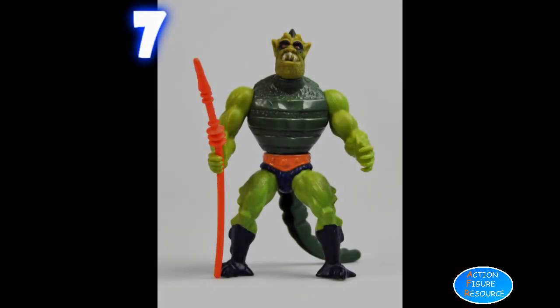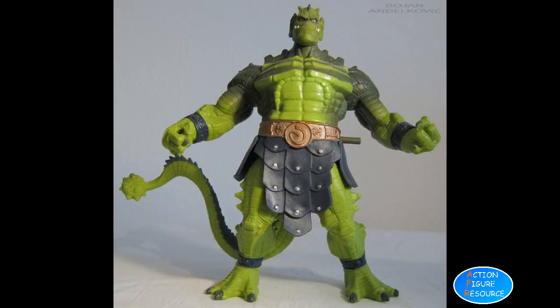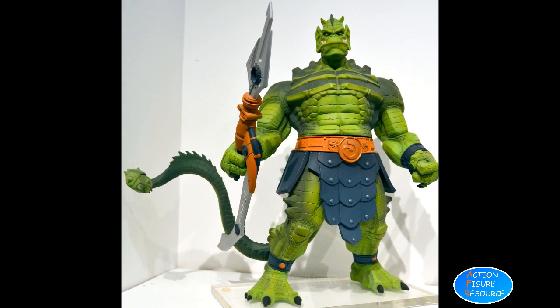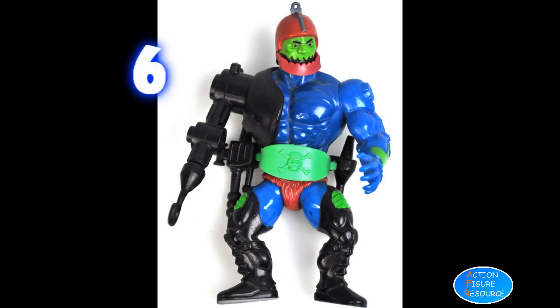At 7, the original okay figure of Whiplash from the Motu line with his big rubber tail received an amazing overhaul for the 21st century, redesigned and sculpted by the Four Horsemen. I also like the Classics version with its interchangeable heads to give you the flavour of either incarnation, but there's something about how much the 2000X version carves out its own identity that makes it an impressive standout of this line.